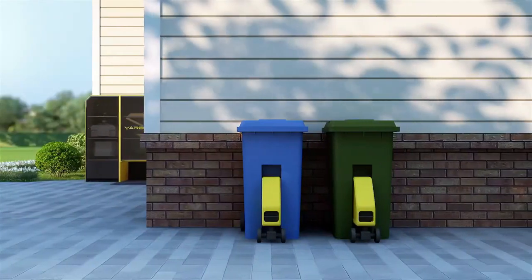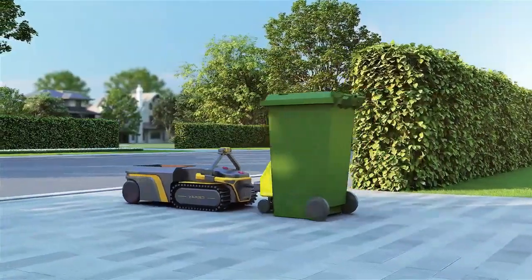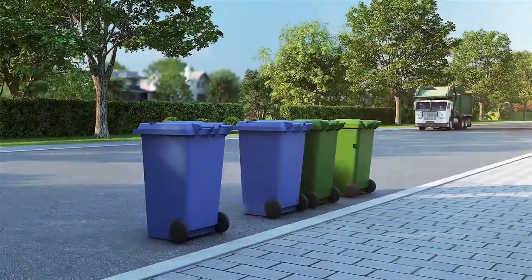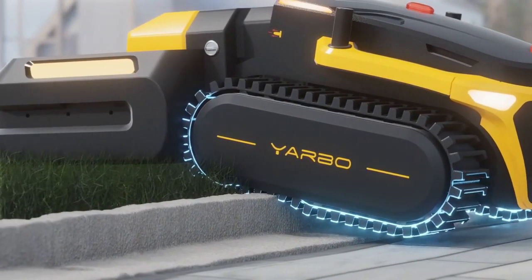It is powered by a rechargeable battery, which provides up to 4 hours of operation on a single charge. The Yarbo robot is designed to save time and effort for lawn maintenance and provide a more efficient and convenient solution for keeping lawns looking neat and tidy.